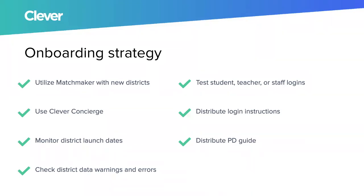So for an individual district, you can use the login instructions to educate them on how to access your program via Clever. These are available on district profile pages. And then the PD guide, which will be up on August 1st, is something for your team to use when they're out in the field educating people about what your program is and how to access it. It's just a very lightweight overview of Clever and how to access your program via Clever.